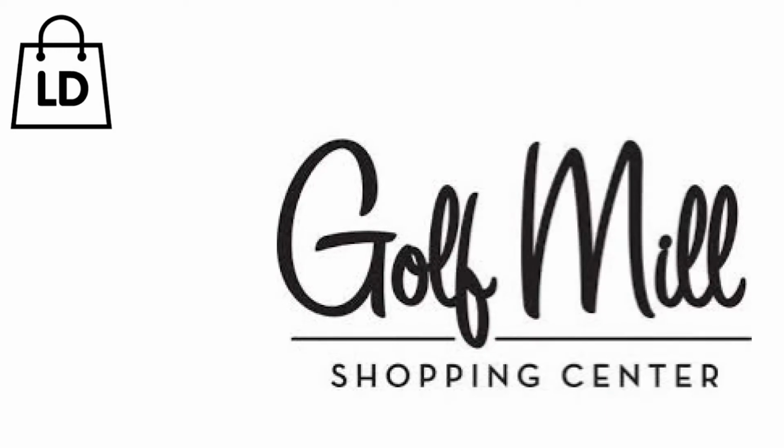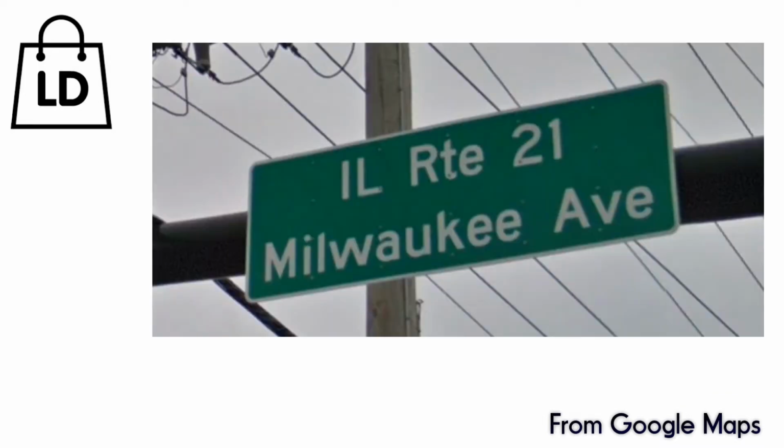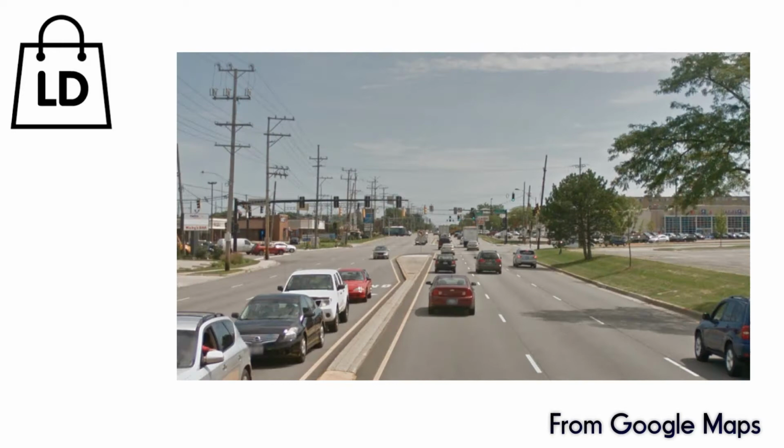The mall's name actually comes from the intersection it's located at. It's located at the intersection of Gulf Road and Milwaukee Avenue, both major roads in Chicagoland.